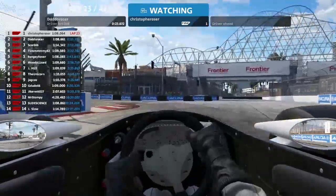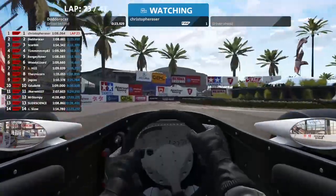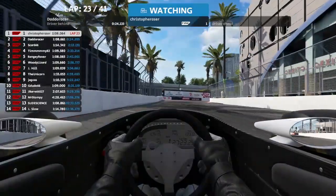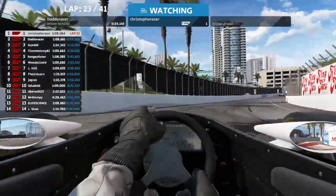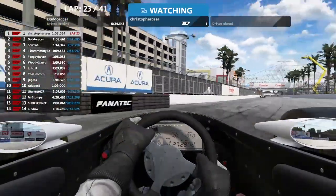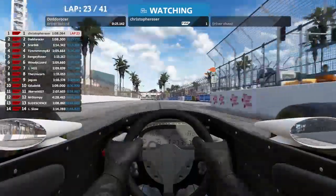See, hard on the brakes here for turn 1. Through the fountain section. All about just finesse on the throttle. Going through these sections here reminds me a little bit of the staircase at Adelaide. It's just slow second gear, third gear type corners.